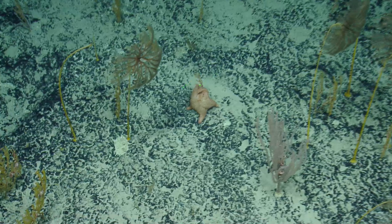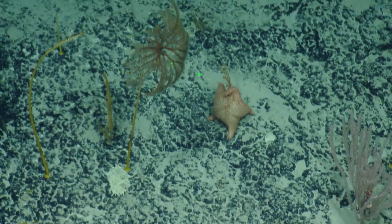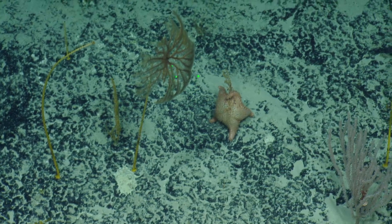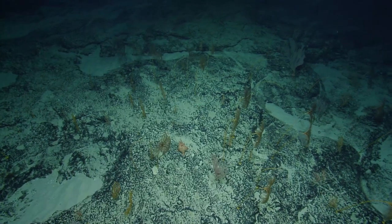Predatory event. Found the smallest coral to pick on. See if you go wide for a second, I'll get a little closer. That is a husky starfish. Yeah, it's giving Patrick Star from SpongeBob SquarePants.